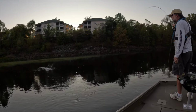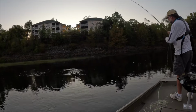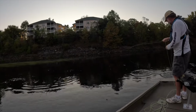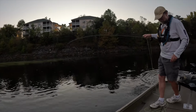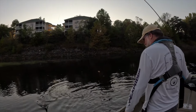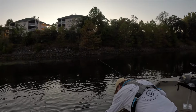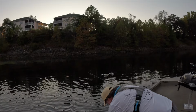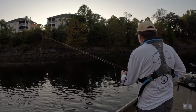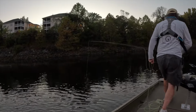Here, I got one. These little ones are not as susceptible to stress and everything. It's those big fish that are. Keep going. That's good. Well, I'm to the end. I don't think there's any more fish here.